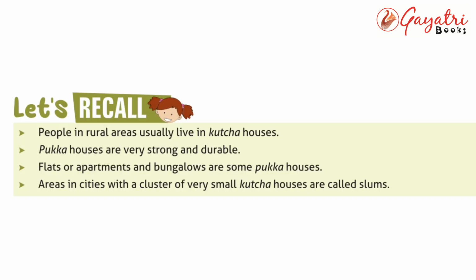Let's recall. Number 1, people in rural areas usually live in kutcha houses. Number 2, pukka houses are very strong and durable. Number 3, flats or apartments and bungalows are some pukka houses. Number 4, areas in cities with a cluster of very small kutcha houses are called slums.